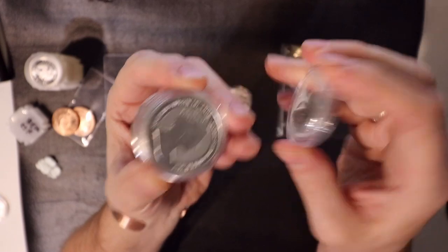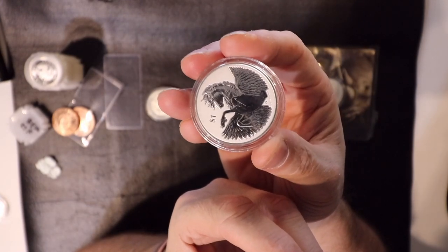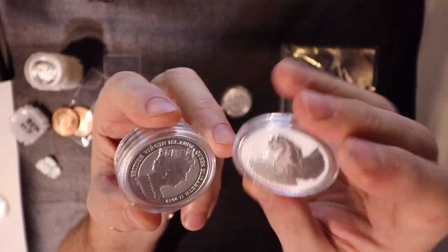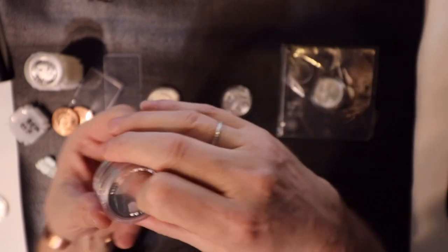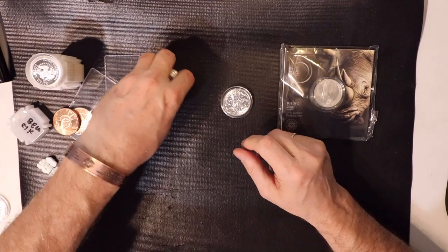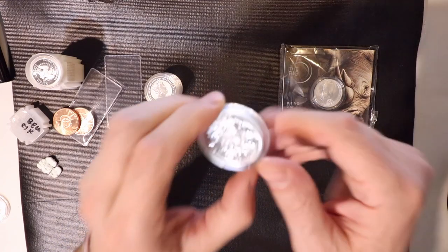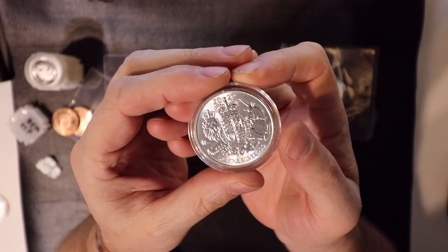Again, this is a Pegasus reverse. Camo, they call it. Very nice coin. I have a dual feeling about this coin, but as you start to collect, you just continue. Next one, I grabbed the British silver Royal Arms coin.